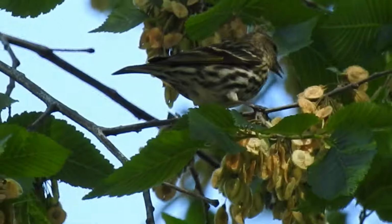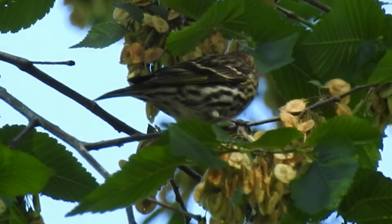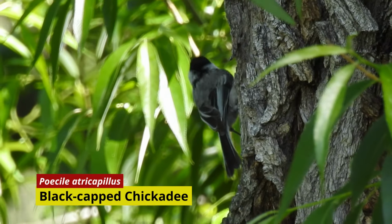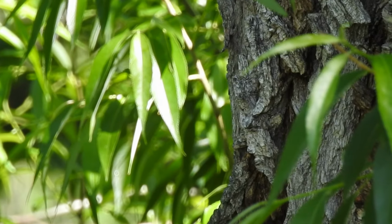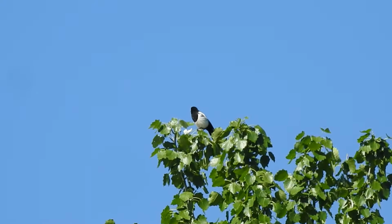We also picked up a pine siskin up in a tree as well. And then kind of jumping around in the branches below us was a black-capped chickadee, which is a really cute bird. So good selection of birds so far, 15 species and half a mile of walking. Obviously we've heard a lot more than I've shown you guys on here, things like red-winged blackbird, house finch. We also earlier on got a black-billed magpie up in a tree over here. So that was a good bird to pick up.